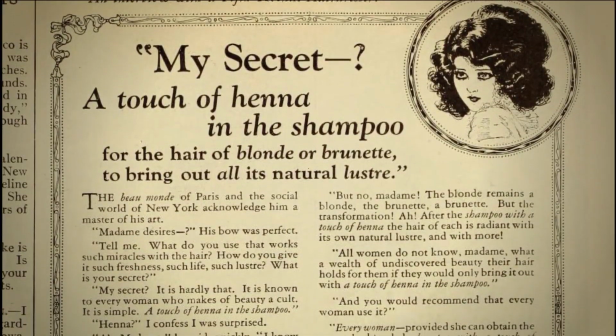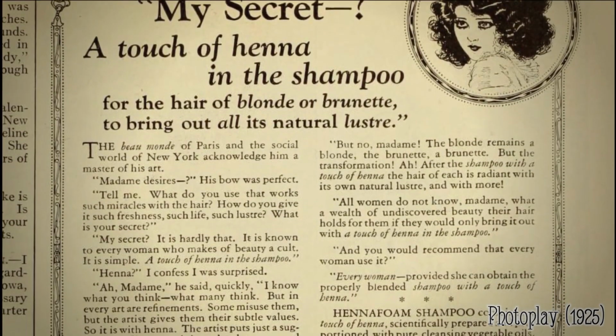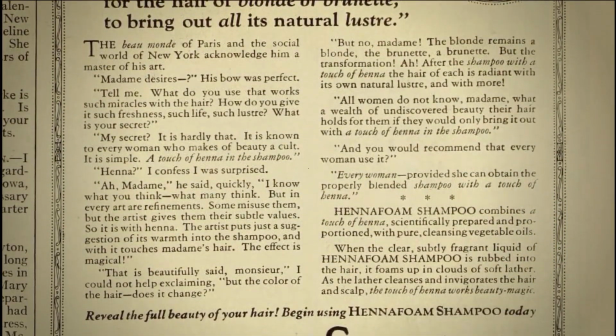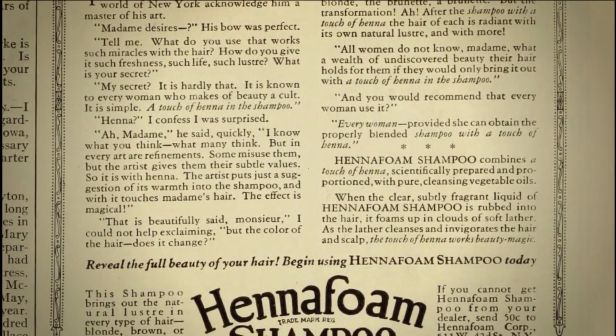For some people, henna shampoos bring out the beauty of the hair. By this, I do not mean a dye. I mean a simple shampoo with henna allowed to remain on the hair for about 15 or 20 minutes.